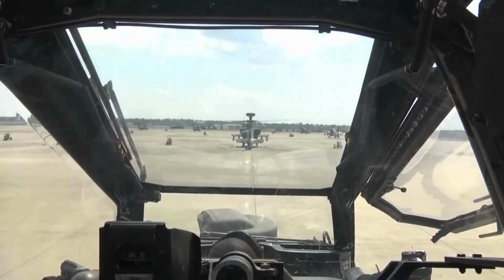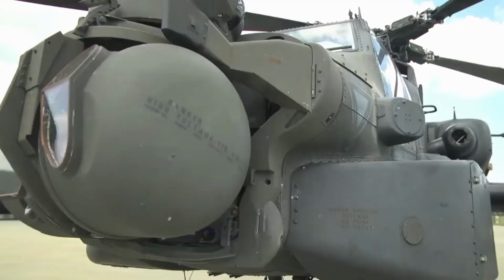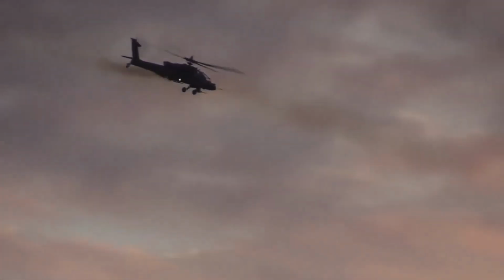Overall, the American Apache is a formidable beast armed with advanced avionics and a killer Longbow system that make it superior to other aircraft of this type.